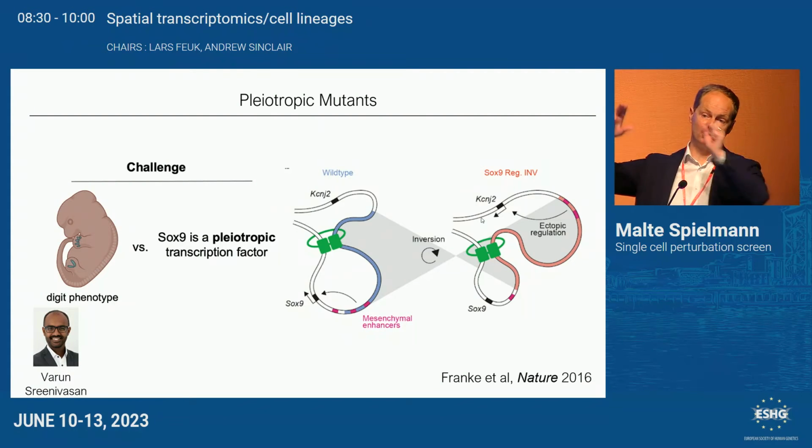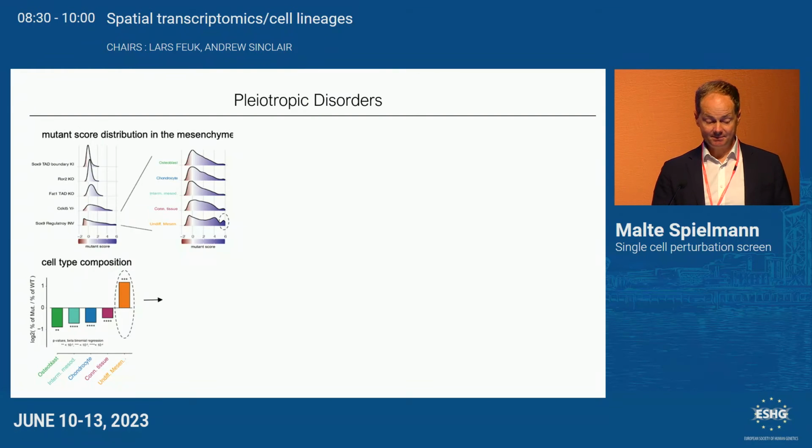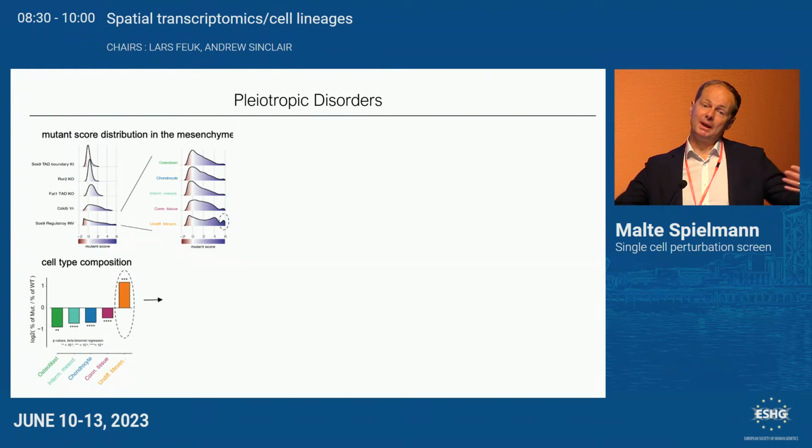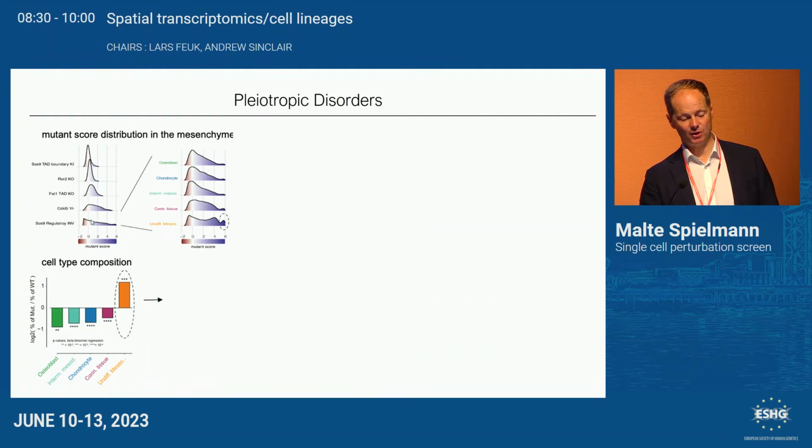So we took the embryo and sequenced the entire thing, and then tried to play with the tools that we just developed. The first and most obvious thing was, if you look at it, there were changes here. These were the other mutants, and the SOX9 one, I already showed you, had a weird distribution. It goes into the gains very wide, and there also seems to be a loss.